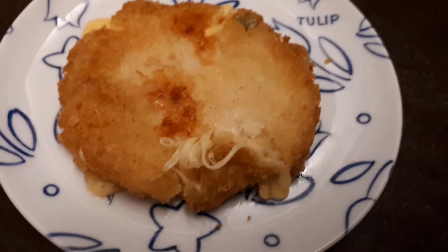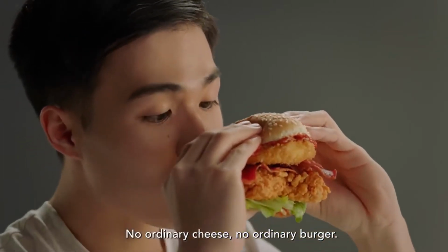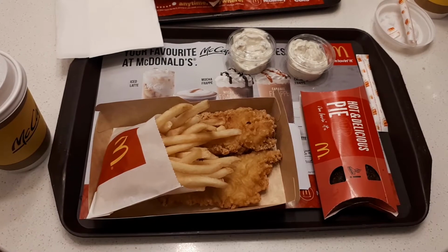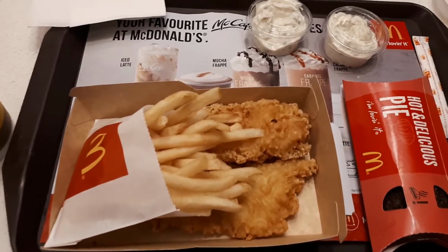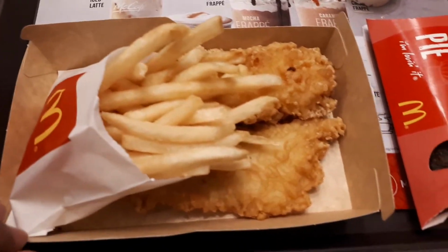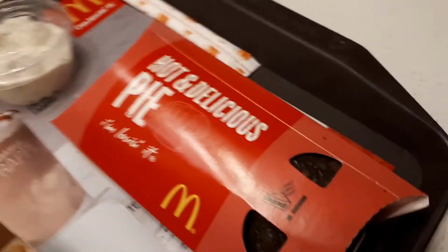Anyway, so what is the best burger out of these two? Yes, you're right. It's the KFC Zinger Mozzarella Burger. It's just delicious. But McDonald's also came up with other items. One of them is their fish and chips, which is surprisingly much, much better than their sweet chili fish burger. The fish itself looks to be wider than the other one.